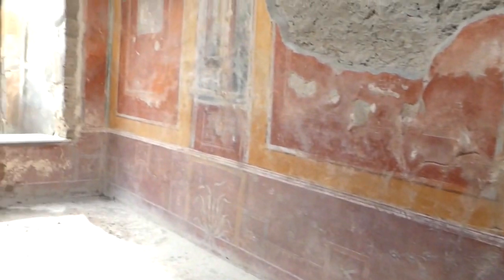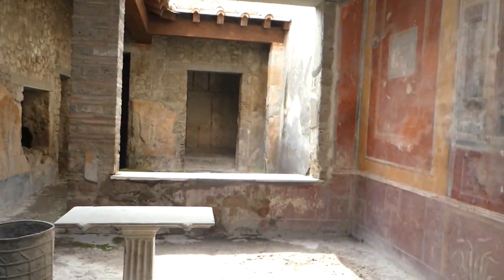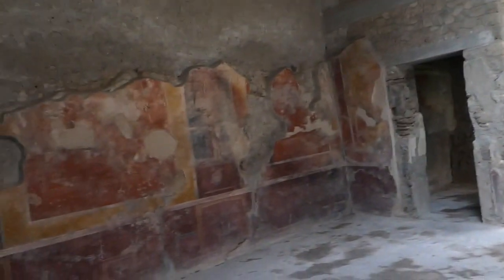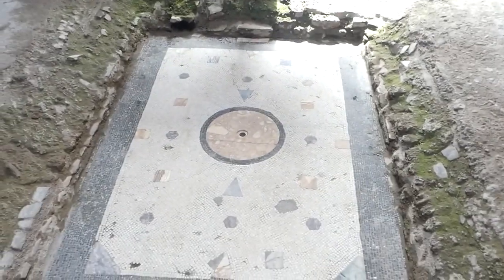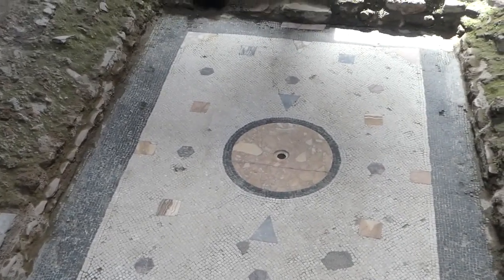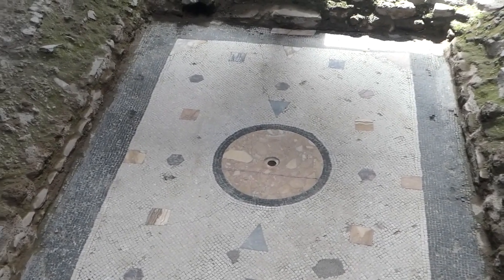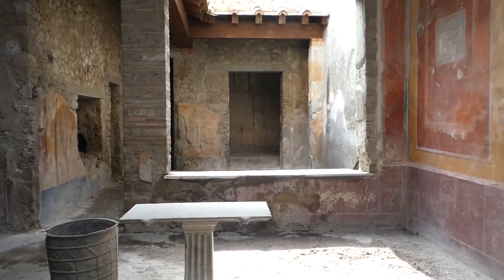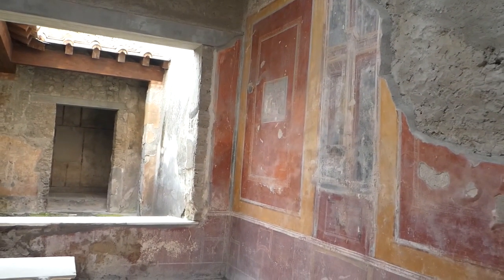Notice the roof has been reconstructed here, but this is what it would have been like. But notice the size of that is exactly the same as this little mosaic pool down here, which has a hole in the middle of it, which leads to a cistern where the rainwater would be stored. So if you had a good rain, you wouldn't have to go half a block down the road with your big pot to bring water, you'd have this rainwater. If you think about how it's designed, it's a very, very efficient system.